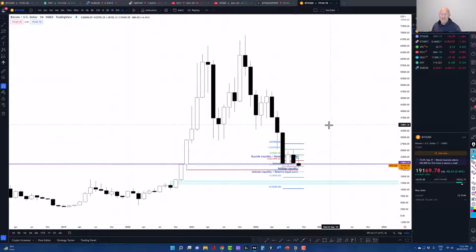And so we really need to be keeping an eye on that key level in the S&P, because if that gives way, I think all other risk assets, as I said before, are going to follow it downwards.